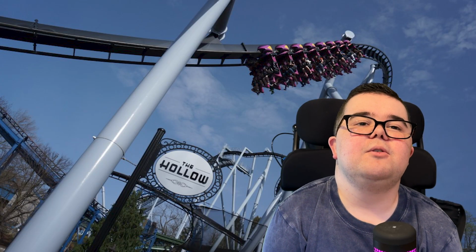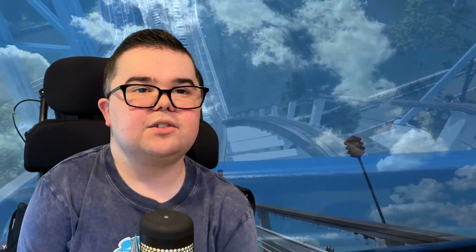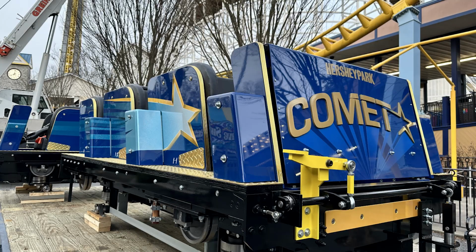Over to the Hollow, we have the Comet. The Comet is a wooden coaster that opened all the way back in 1946. I love that Hershey has kept the classic ride around, and this ride just received new trains. Also in the Hollow is a super duper looper. I just love the name, Zoopa Doopa Loopa.